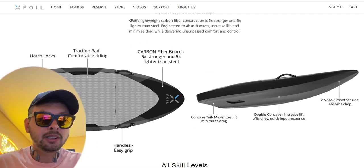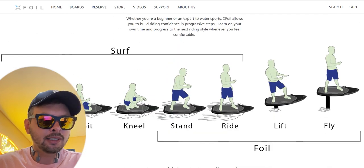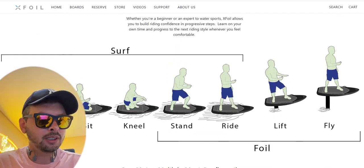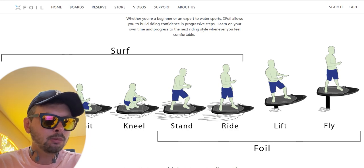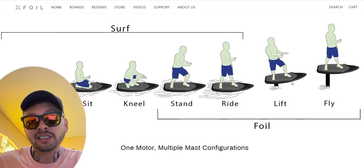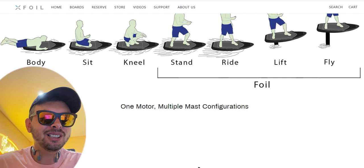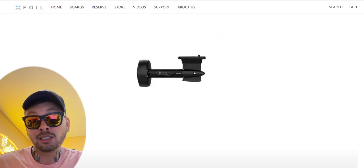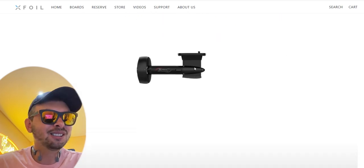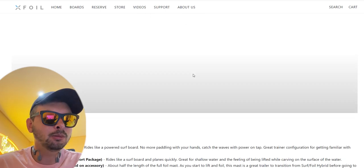The rest of the things is just generic Chinese efoil, nothing exciting about it, but this idea they push is that you can bodyboard, you can sit, you can kneel, stand, ride and lift, but basically you can do this on any efoil. I don't see any revolutionary idea about this by offering this super short mast. This might be funny, but I'm not so sure about that, to be honest.